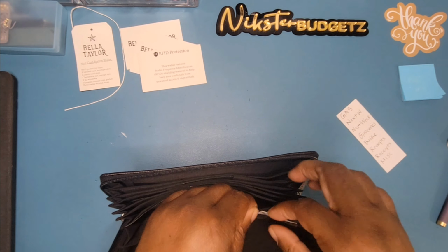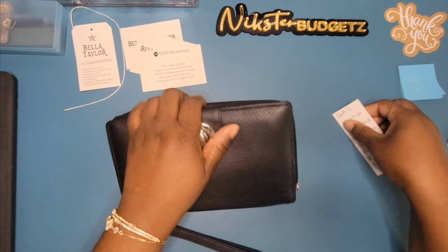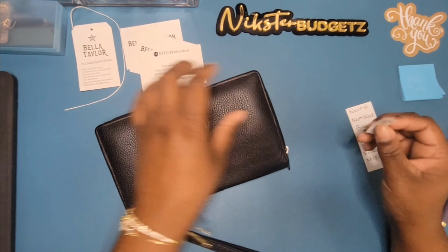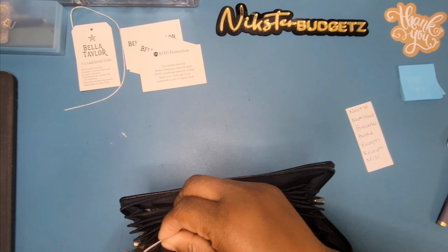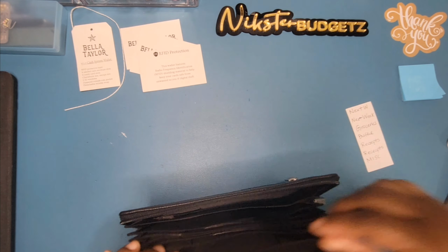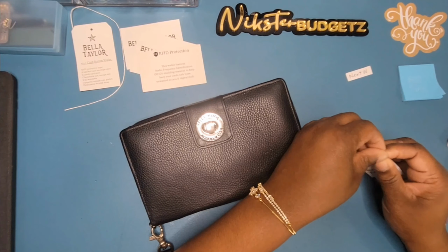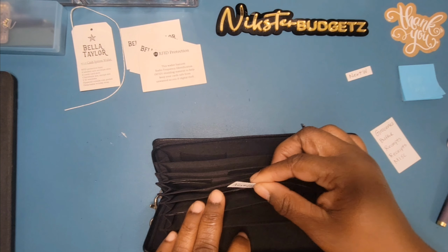So we have personal, which I think this is so cool. Like, the envelopes are cute and I used to like making envelopes and getting envelopes for people, but if it's already built into the wallet, man, come on. Personal, this is gas. That's gonna go in the trash. Next week it's going in.